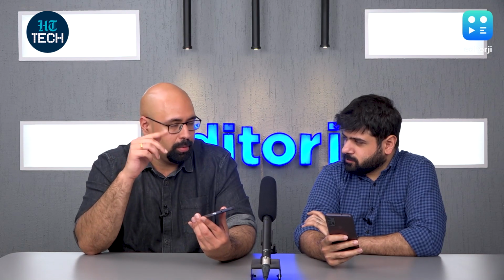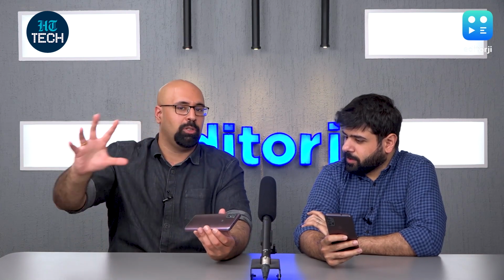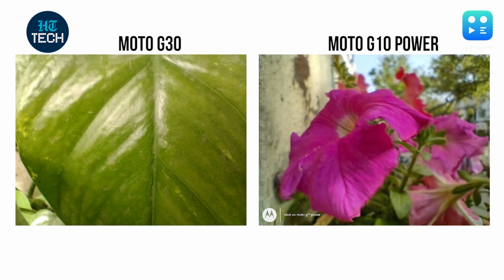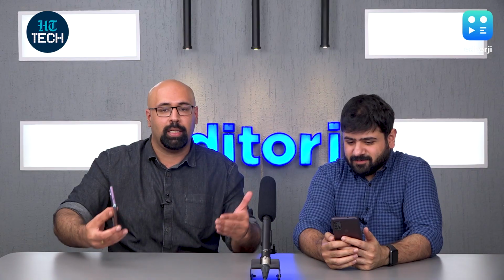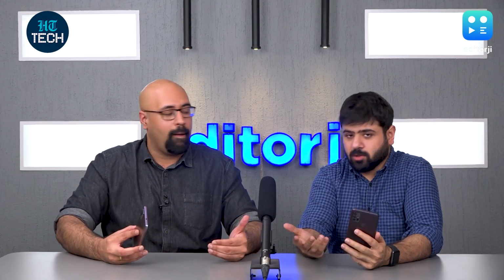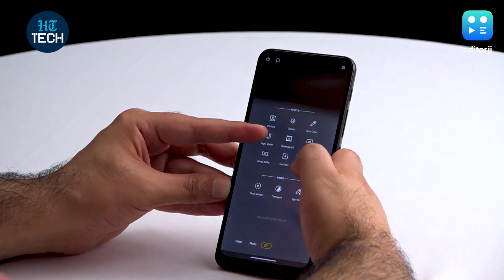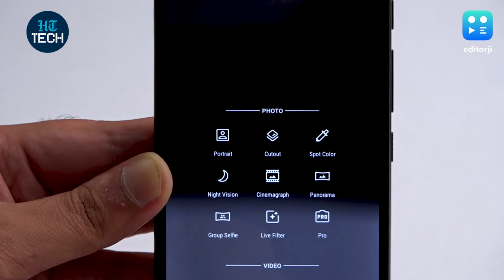Now, I will say this, those two megapixel depth sensor, that macro camera, it's debatable how good those cameras really are, and we have talked in the past about how useful, or if these sensors are even needed, right? But fine, it's there. It does offer versatility to some extent, so that is important to note. Also, the good thing about Motorola is, even at this price point, they always pack in so many features that the camera app is loaded with features. It's got cutout, cinematograph, videograph, I don't know what all.